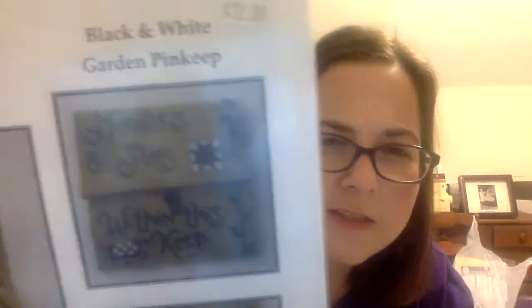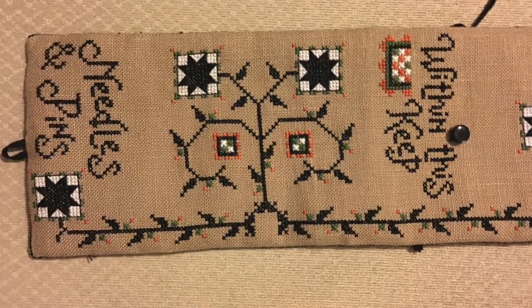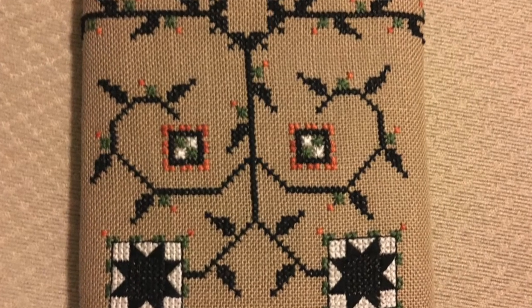And then these next three, I don't have the projects because they were the ones that I had given away as gifts. So the first one was a hands-on design, black and white garden pin keep. And if you look at the picture, it is red, black, and green, if you can see that. And what we did is we changed it to orange to make it more of a fall theme. And my mom saw it and she liked it, so I just gifted it to her with a pair of scissors. And that was a pretty enjoyable stitch. I learned how to whip stitch the two pieces together and how to finish a needle keep for the first time. And so I've been able to take those skills and finish other needle keeps as well.